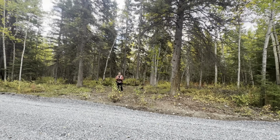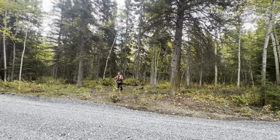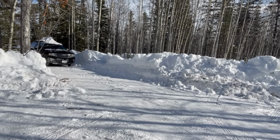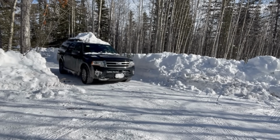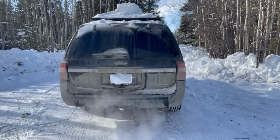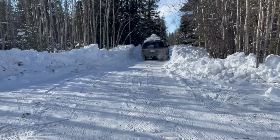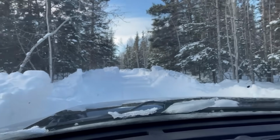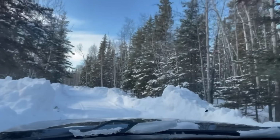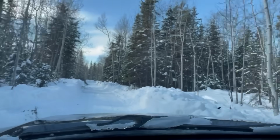When I had the property graded over this past year, one of the things that I asked for was to create these push-outs. That way when the driveway is plowed, the snow has someplace to go, as opposed to just piling up along the edges. The driveway is not all that wide, and if I allow the snow to accumulate along the edges, it just gets more and more narrow as the winter goes along. So today, what my friend and I are going to be doing is going through and just clearing out anything that could potentially puncture my tires.